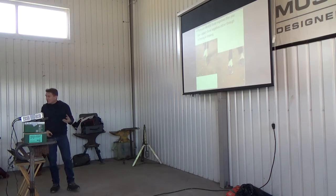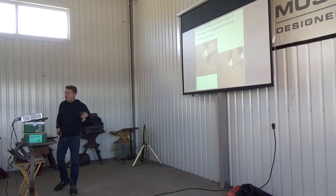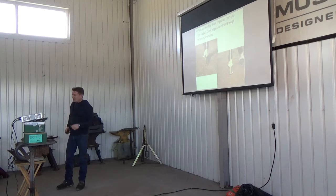But with a simple bit of trimming, and this was in South Africa, with a simple bit of trimming, just dress that flare off, then you can correct that. Or at least make it look a lot better. But that's what it's about. It's about recognizing and then knowing what to do about it.